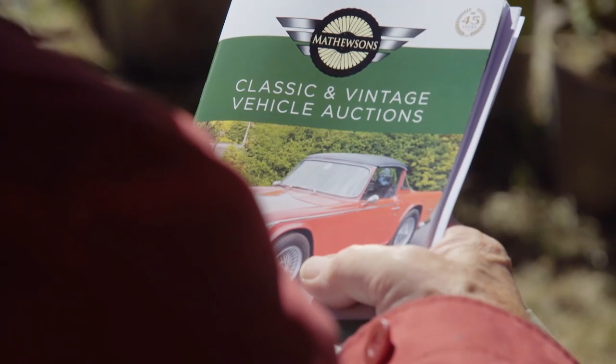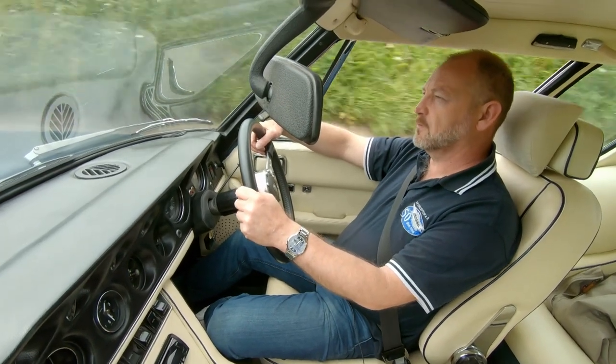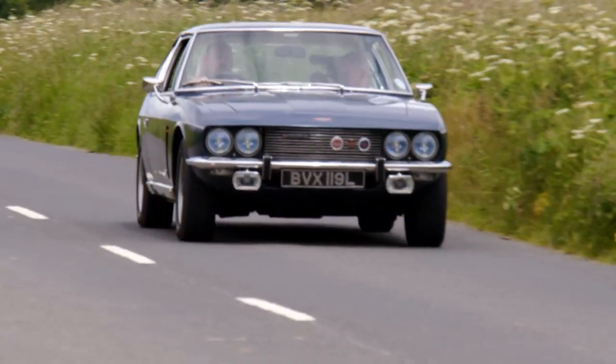On sale this week, Jensen, the Interceptor. It's just the shape of the car and the feel of it. When you put your foot down, you know you've got the power there. It's fantastic.